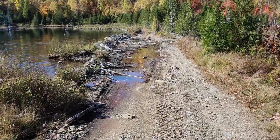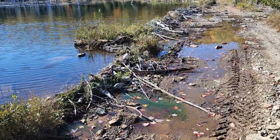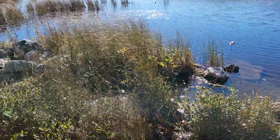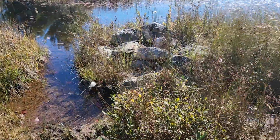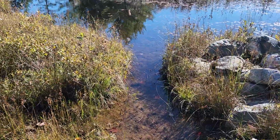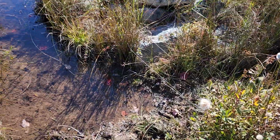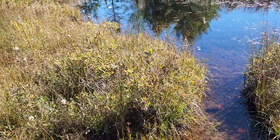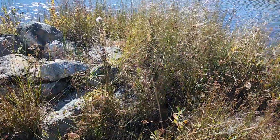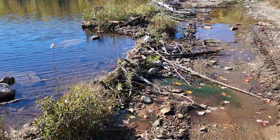So this is the beaver dam. The beavers have had this dammed up ever since we've owned the property. You can see that used to be my campfire pit when I had my little shed. Oh, there goes a little snake. Like I said, right in here, this water has come up this much since the beavers dammed it up. I don't mind that too much, I guess.